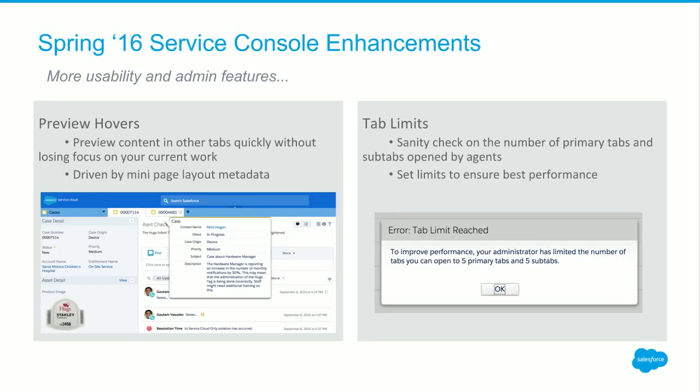So what we've actually provided here is a new feature called tab limits. And this allows admins to define how many tabs can be opened by an agent within the Service Console. And these limits are really meant to enforce best performance, not necessarily how much work your agents can do. You would want to use something else for that.